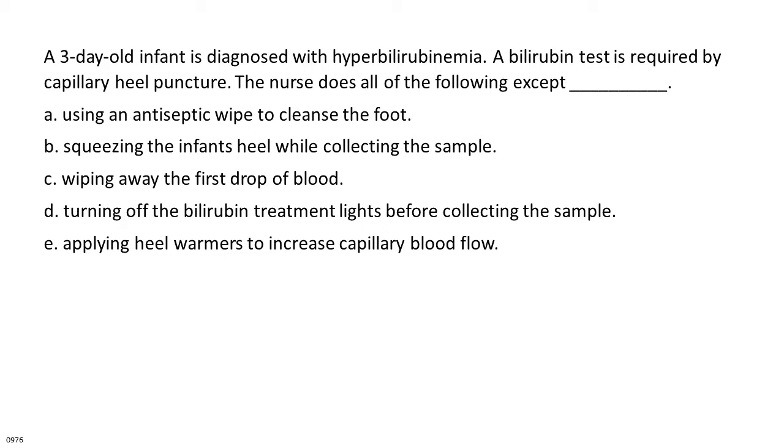C. Wiping away the first drop of blood. D. Turning off the bilirubin treatment lights before collecting the sample. E. Applying heel warmers to increase capillary blood flow.